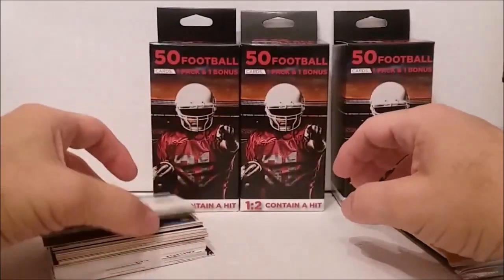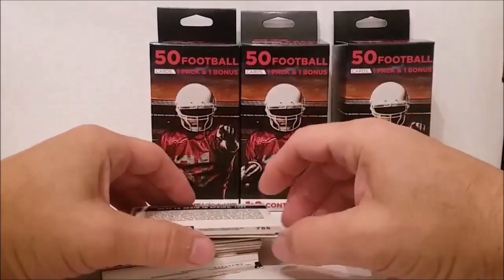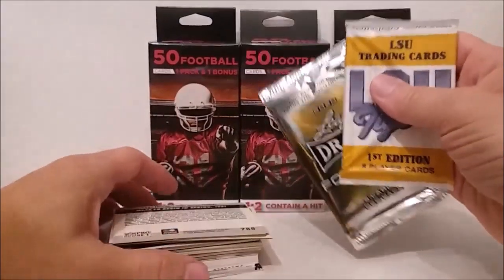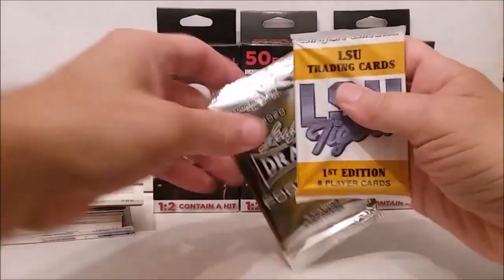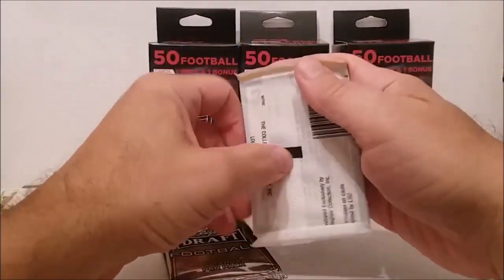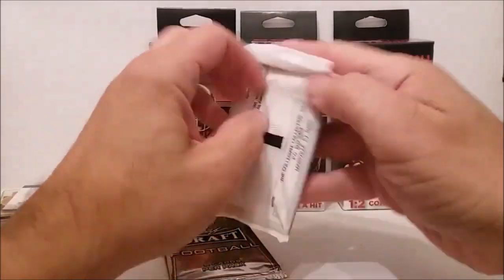All right, we'll leave the packs for last. I'm sorry, I'm just, oh my goodness. Maybe we should just open the packs first, huh? Yeah, you know what? We're going to open our packs first. Let's open these LSU packs first. Then we'll go on. We might change it in the next one, let's see.